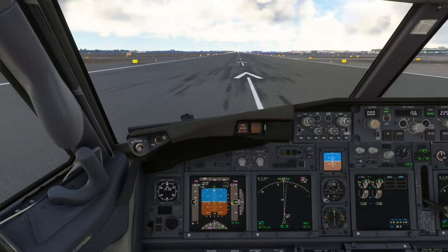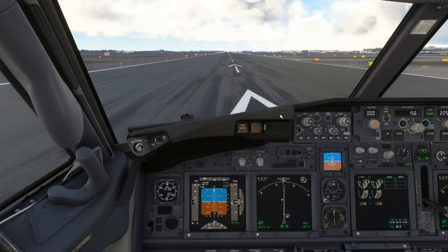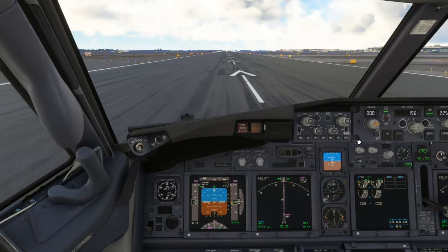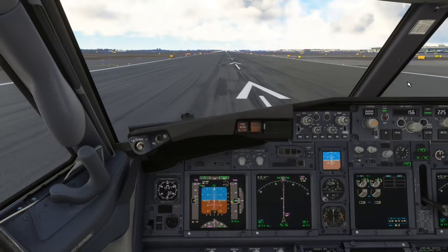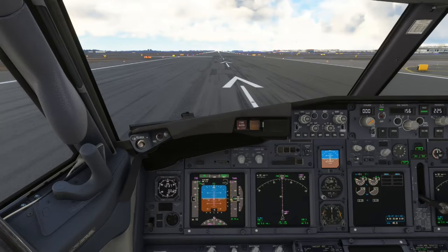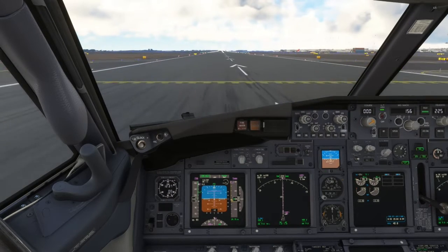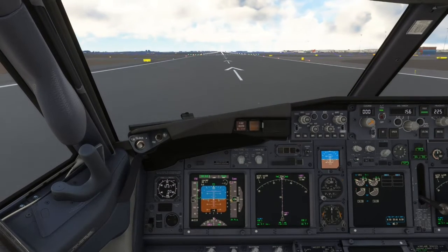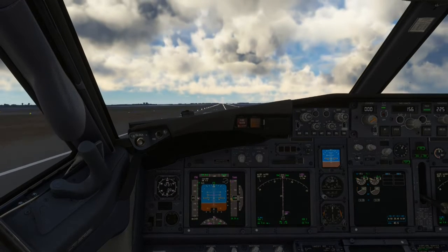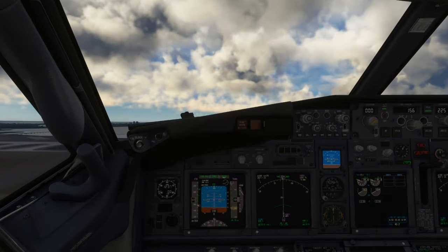Alright. Let us take off. We're going to bring up the power just to make sure we're stable. Start our timer. And TOGA. Thrust hold. Rotate. Rotating before the arrows end. Positive rate of climb. Gear up. Do a little crosswind here.